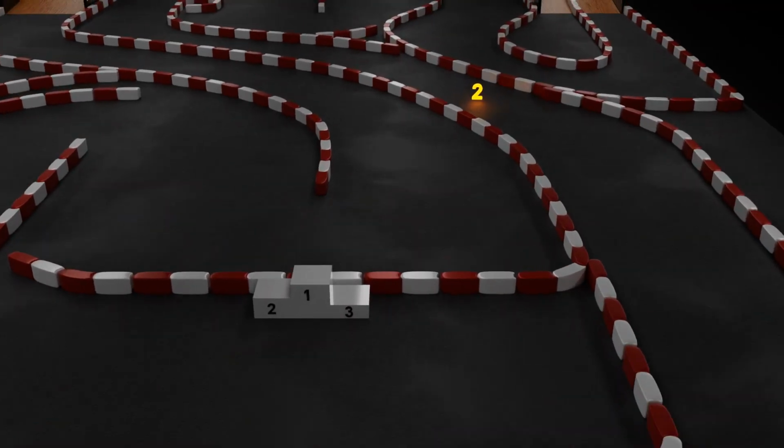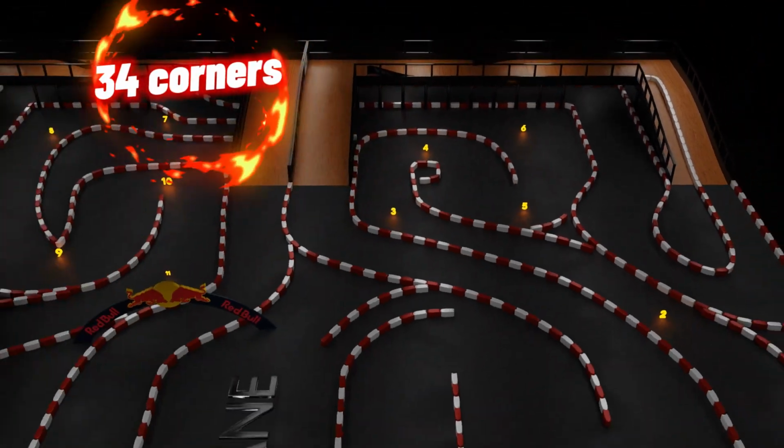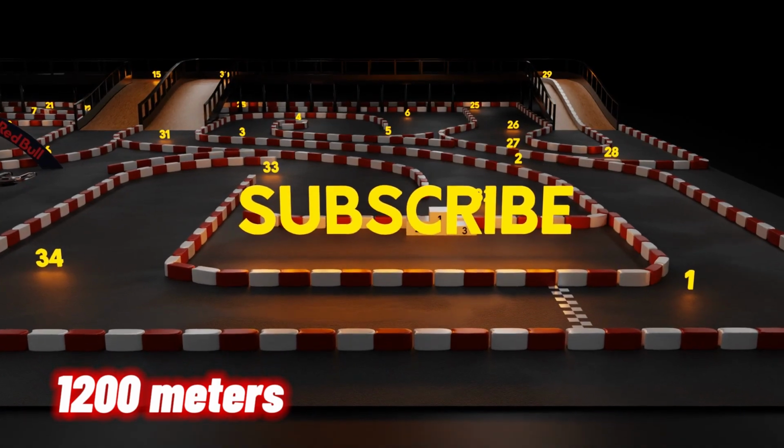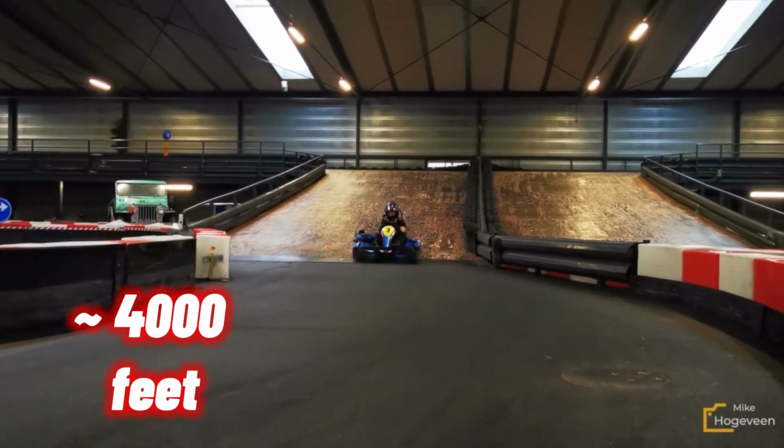The track offers none less than 34 corners and has a length of a stunning 1200 meters, or for our non-metric friends, that's about 4000 feet.